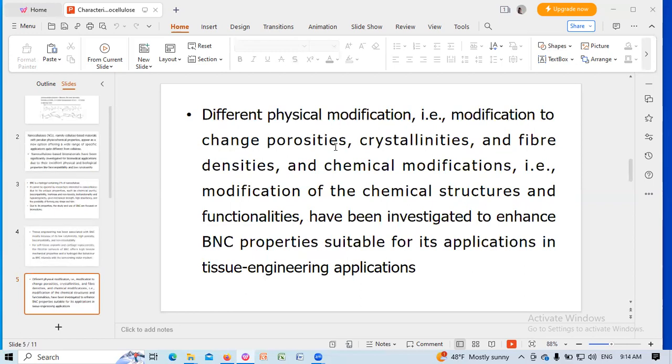Different physical modifications, that is, modifications to change porosities, crystallinities, and fiber densities, and chemical modifications, that is, modification of the chemical structures and functionalities, have been investigated to enhance bacterial nanocellulose properties suitable for tissue engineering applications.